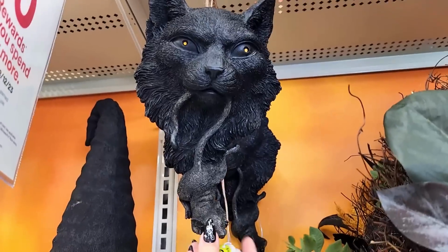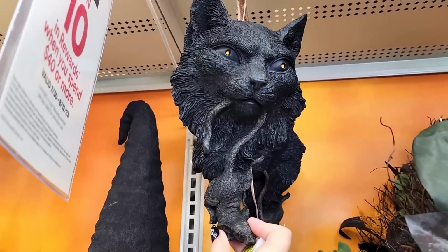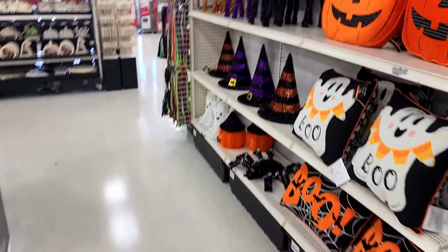And then no one's talking about this item. It lights up. It's a cat with a rat in his mouth. I feel like that's something you should really talk about. I feel like that's something people will be after. And then I wanted that wreath.